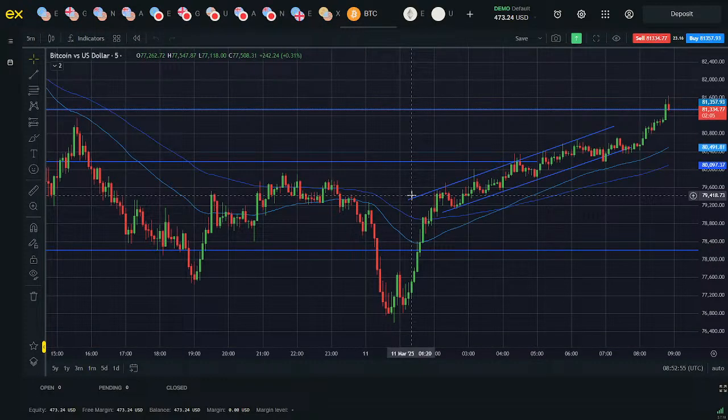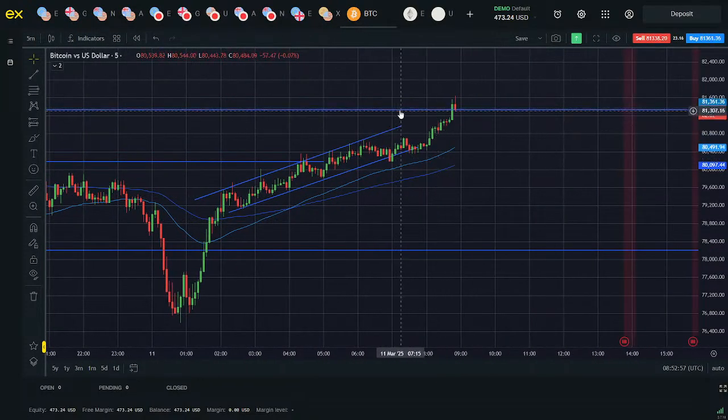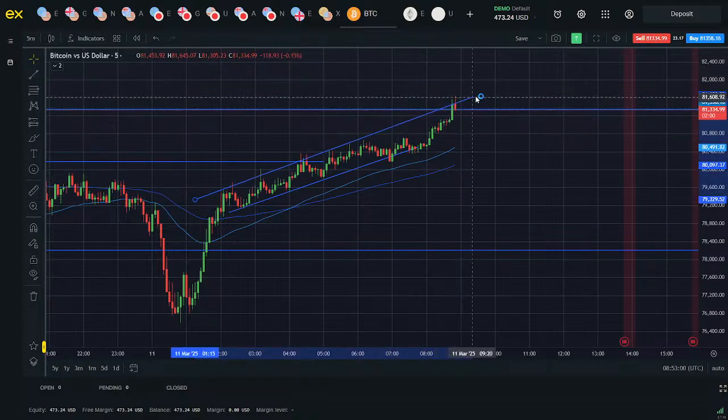So what about BTC? In BTC, actually the market was in a sideways pattern. Just let me connect or join it.